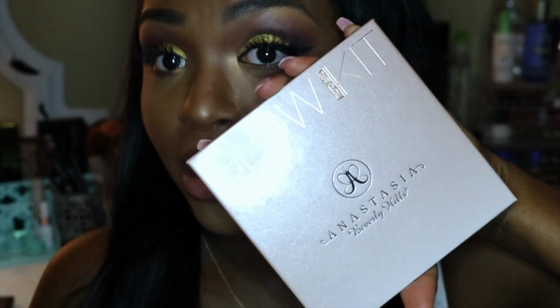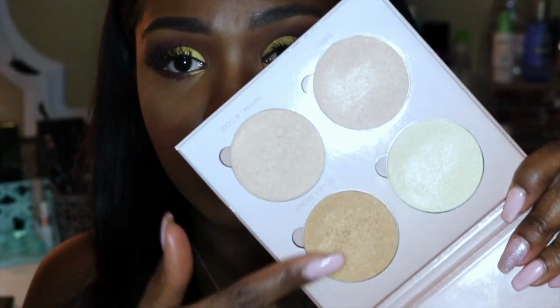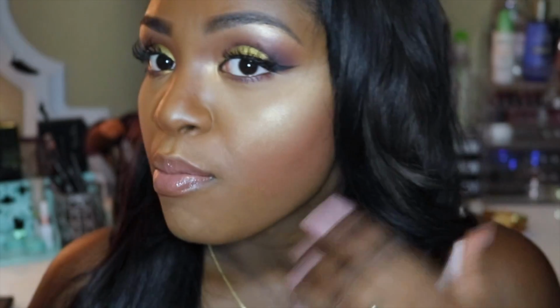I use Anastasia Beverly Hills Glow Kit in That Glow, and you guys know this is all over Instagram, YouTube, and it's amazing, so I see why there's so much hype around it. But I use the two shades that are called Golden Bronze and Dripping in Gold. These two are my absolute favorites. They are brown girl friendly, and yeah.